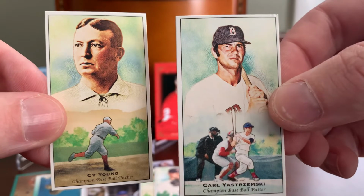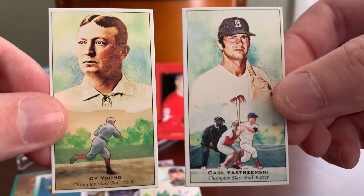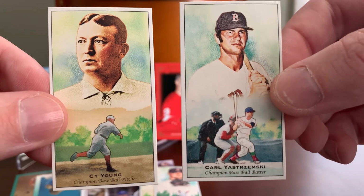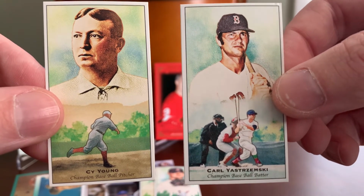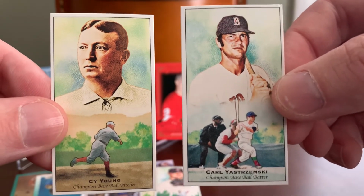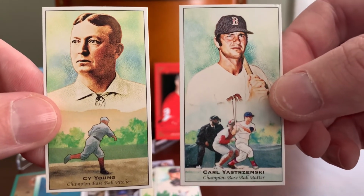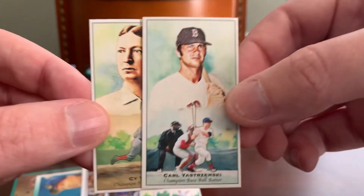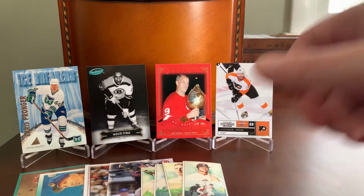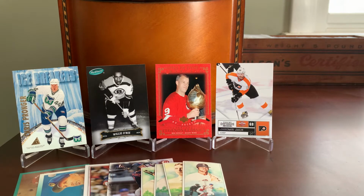I love the design that Topps went with for these minis. Cy Young on the mound and in portrait version above, and then Yaz taking a nice cut at the plate and in portrait version above. So these are very, very cool. I believe these were modeled after a very old baseball set from the 1800s versus being like an original idea from Topps. But again, I'm sure someone will correct me in the comments if I have that wrong.